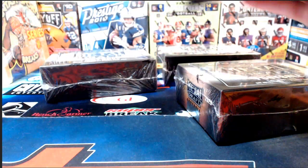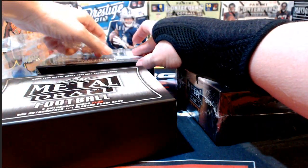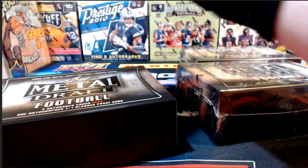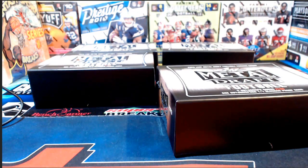Tennessee, we have not broken Tribute yet. We're going to be breaking this Leaf Metal Draft first. Right now, we're just in a little bit of a holding pattern, waiting for Jason to come back and let us know that he has got the PayPal part of it all squared away. So he's picking up our 3 unpaid letters, I believe. As soon as he lets us know that all is well, then we'll be ready to start taking a look to see what we can find in Leaf Metal Draft.